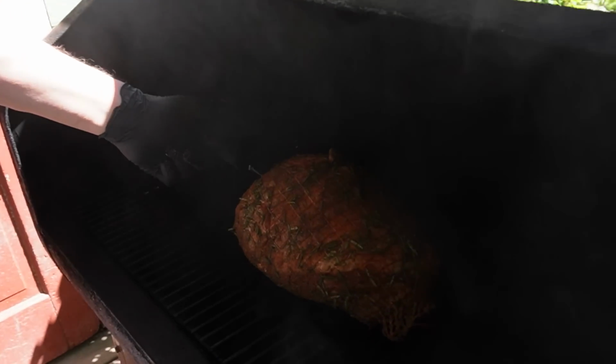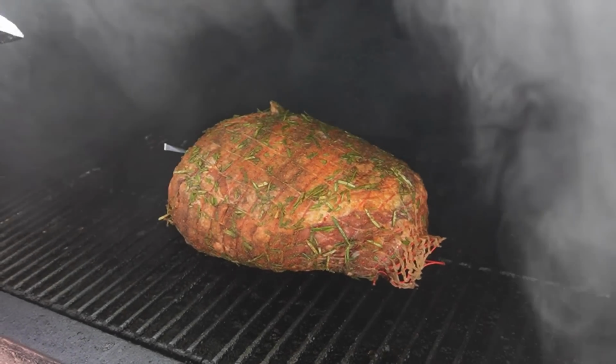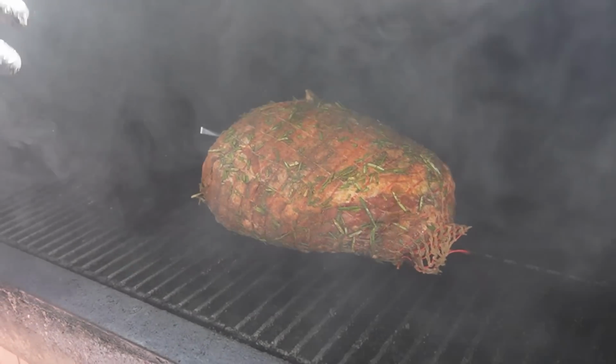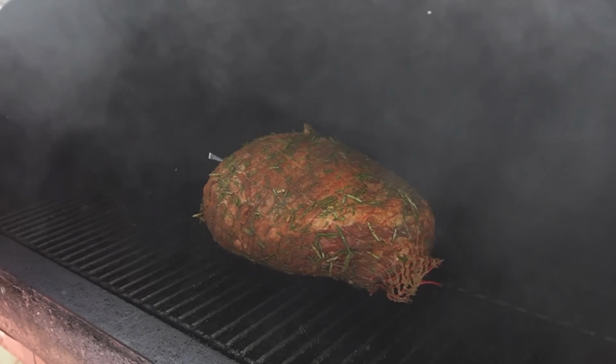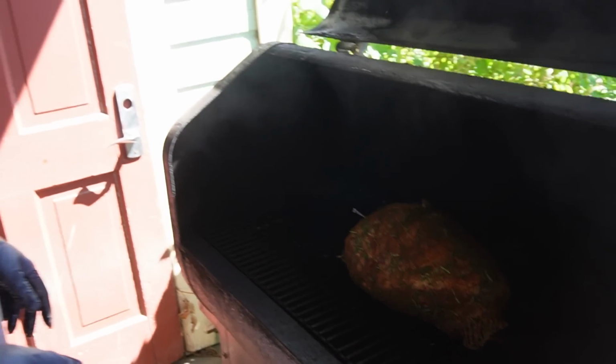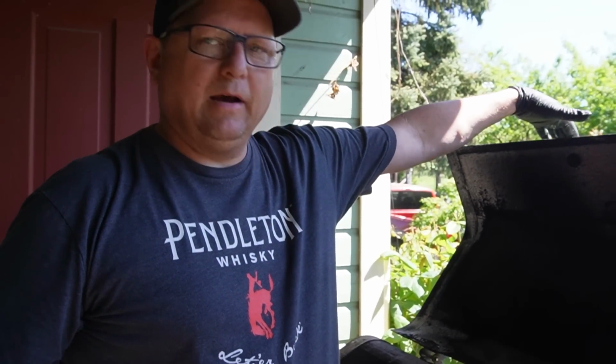And got the meter probe in there. I'm gonna cook this to about 165. We're gonna pull it off, wrap it, and then put it back on here till it gets internal temperature about 204. So yeah, let's check back later.